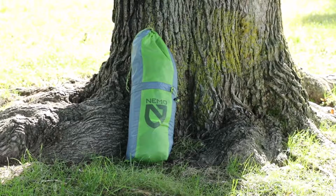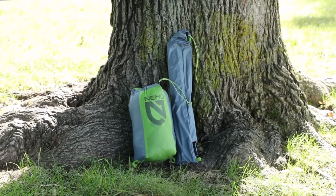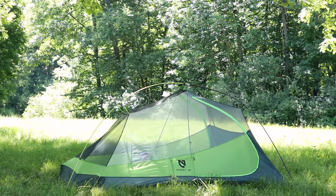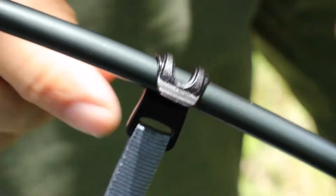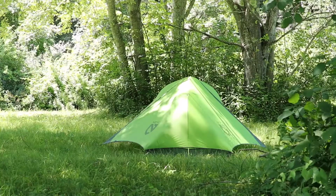Even our Divi stuff sack was developed to allow you to split the weight with a hiking partner. For those looking for an ultralight tent with extensive living space, our 26-ounce 1P and 30-ounce 2P Hornets are truly where ultralight meets ultra-livable. And like all Nemo products, your Hornet comes with a lifetime warranty.